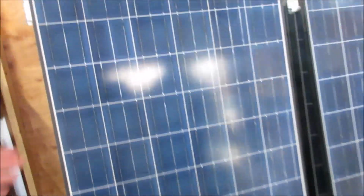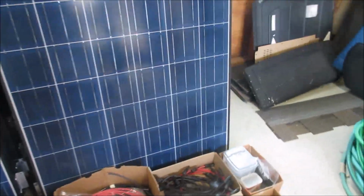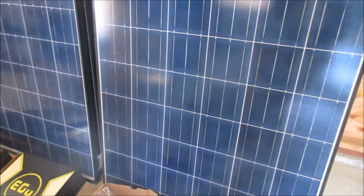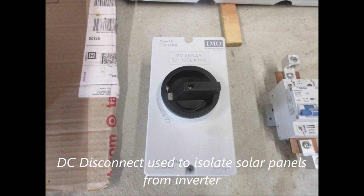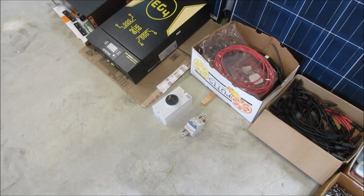Now, of course, you don't just get panels, a battery, and an inverter. That all has to be hooked together, and it has to be done safely, and somebody has to know what they're doing. It's going to require lots of different kinds of cables and mounting hardware. You have to have an isolation switch, a DC disconnect, between the panels and the inverter. And then you'd have a battery isolator for the battery.